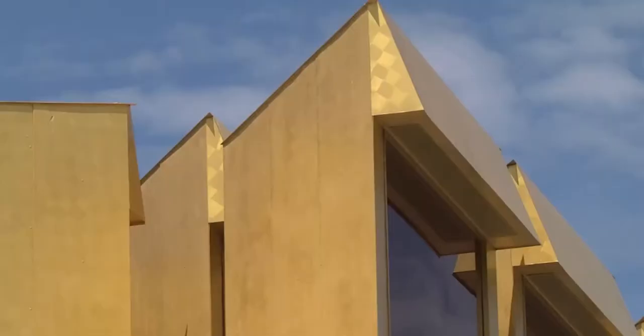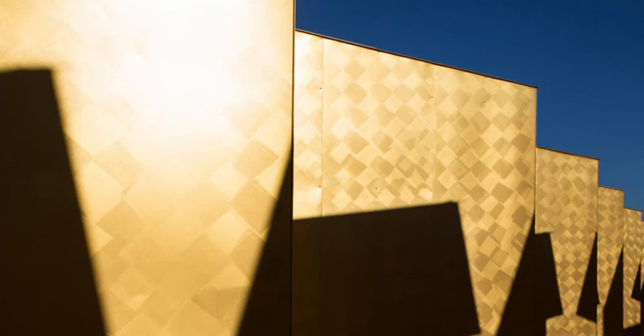The lanterns are made out of waterproof metal painted with a gold paint in a specific crosshatch pattern. To get the precision Murcutt desired, it took a year for one painter to paint all 96 lanterns.